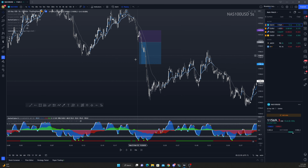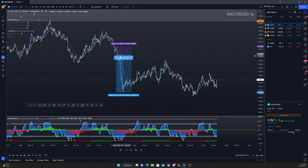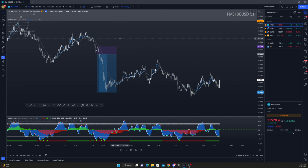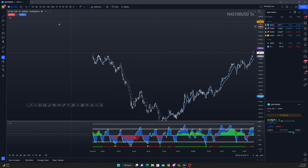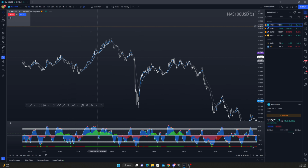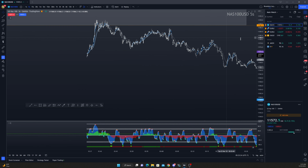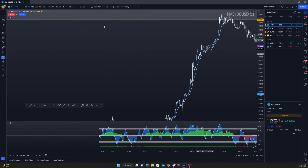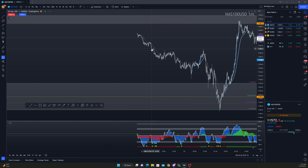For me, it's tough. It is definitely tough because I've been off the chart for a week. And I don't know what my emotional state would have been if I was looking at that moment. So I couldn't say I would 100% take that right now in hindsight. But regardless, it could be a trade to take. Could be. It's a very small pullback. Very, very small pullback. Here, let's try and get more of an idea here.